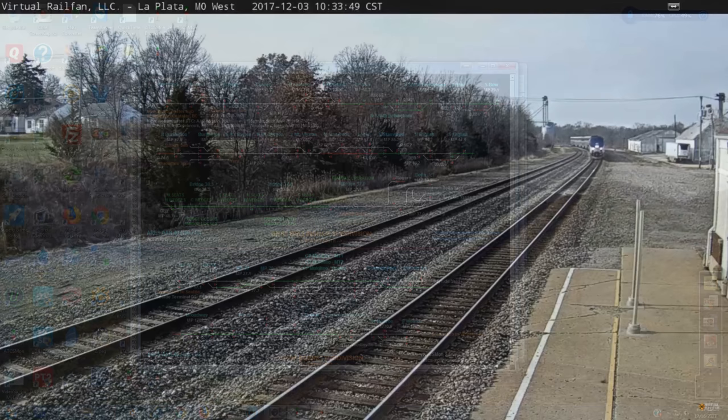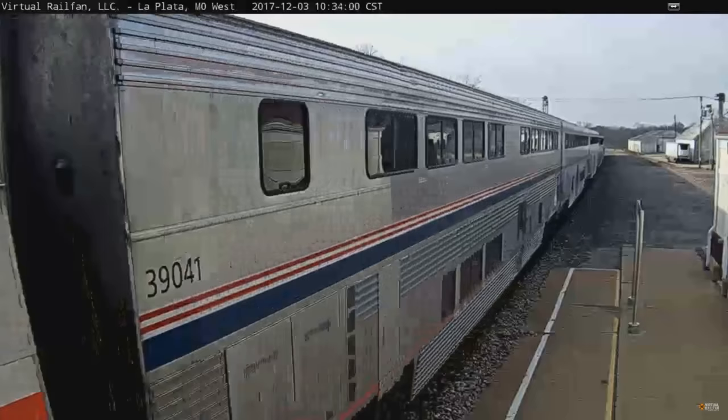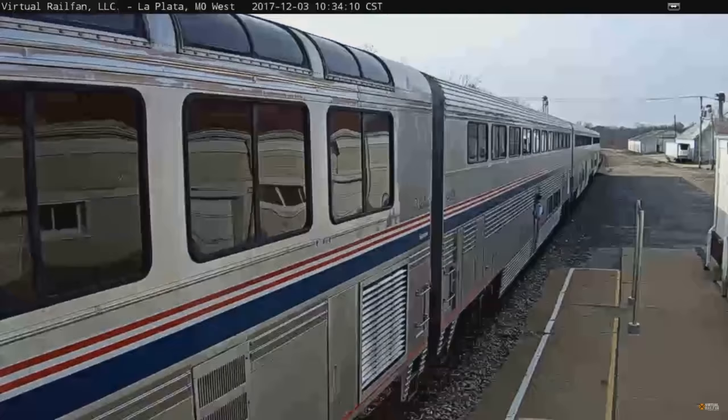There are several useful webcams that I also use to help me decide if an Amtrak train is worth going trackside to video. Private cars, heritage locomotives, or unusual concepts are things that I'm particularly interested in. Virtual Railfan has a live feed at La Plata, Missouri, where I can see Amtrak 3 on the day before it passes through New Mexico.